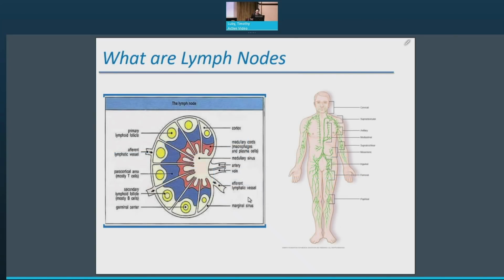So since we're talking about lymph nodes, we should basically explain what lymph nodes are. The easiest way to think about it for the layperson is they're filters. The body sort of leaks fluid everywhere in your body, and your body reabsorbs it through lymphatics, these little vessels shown on the right that run everywhere in your body and take that fluid back to your circulation through a little duct called the thoracic duct. Lymph nodes are sort of in the path of those vessels, and they act like filters.